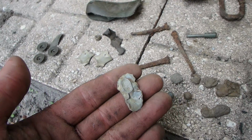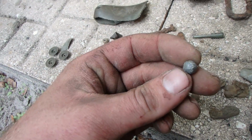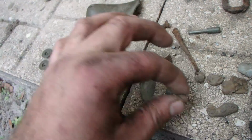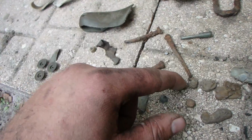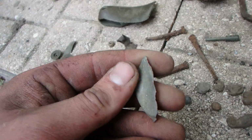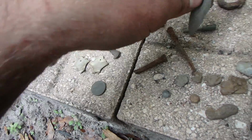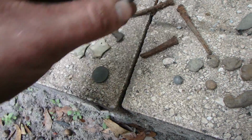A fired bullet. No idea what kind. A weird looking round ball, another round ball, and I believe a fired round ball or a melted one. Not sure what that is. It's copper, but no idea what it is. This piece, need your help with that too.